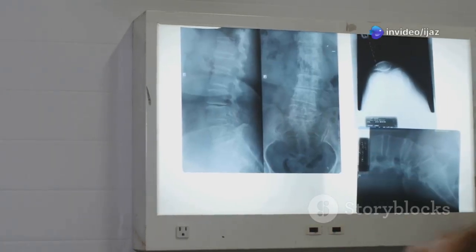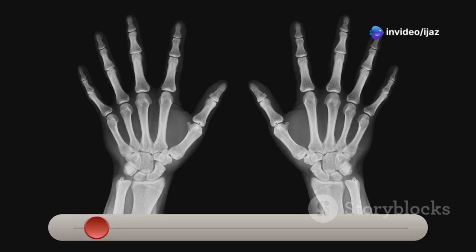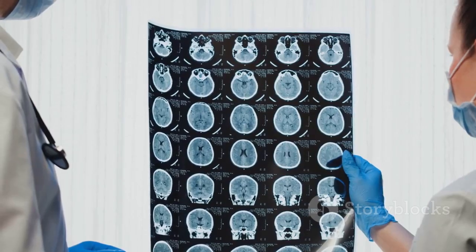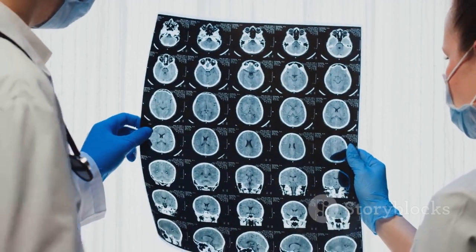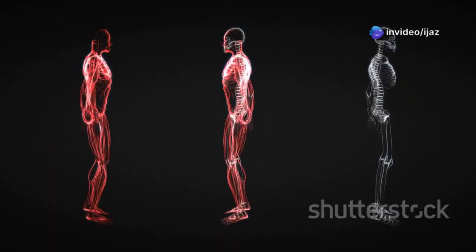An era where the invisible could be made visible. Röntgen's X-rays pierced the veil between the known and unknown. They provided humanity with a profound new way to see, a way to understand ourselves and the world around us.